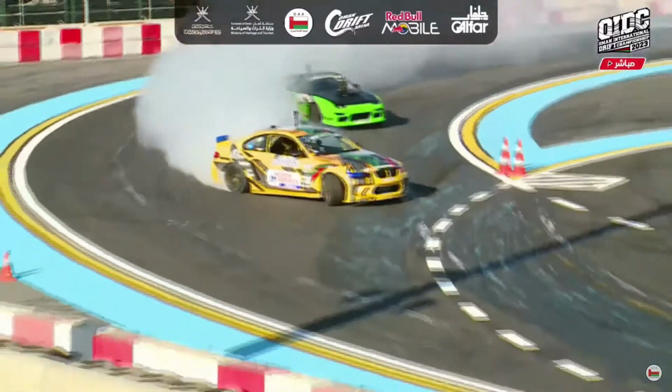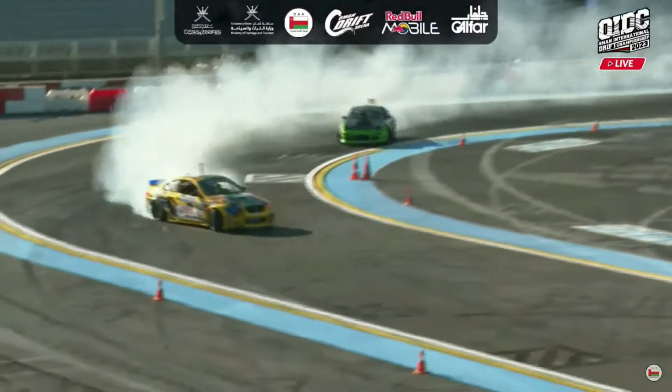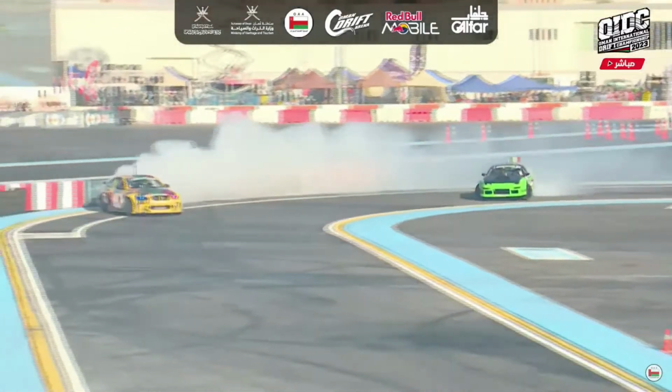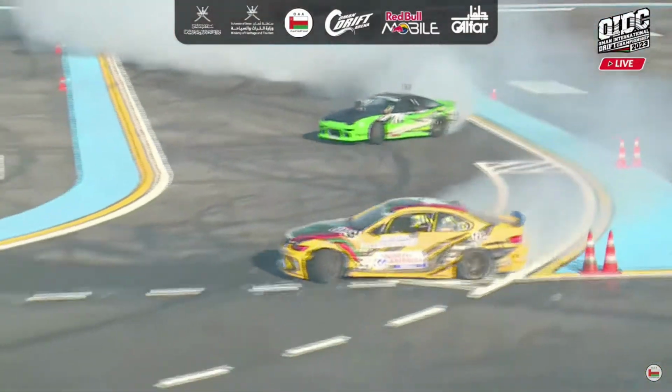Lovely initiation, absolutely smoking Mickey Moo out of it. Unfortunately, Mickey Moo not having the pace for Benedictus Turbo. That Eurofighter is just on a different level, and today he seems to be getting faster and faster as we see him nailing the perfect qualifying line.